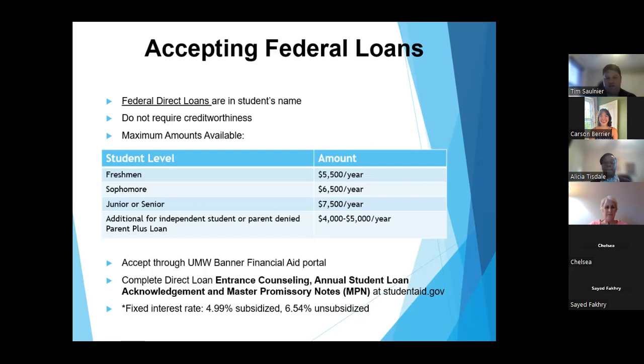Fixed interest rate, it's based on a 10-year standard repayment. Interest rates for this year are 4.99 and 6.54 for unsubsidized. Just know that these rates are not what they'll be when students actually attend. The rates are set every July, and so on July 1 they'll change, and they're based on what's going on in the current economy. So my guess is they would increase a little bit, but it really depends on what's going on in the economy. As interest rates technically go up or down, these sort of go up and down as well.